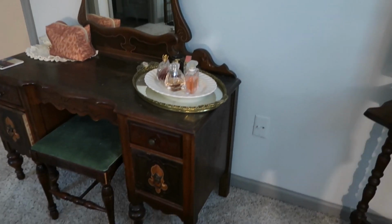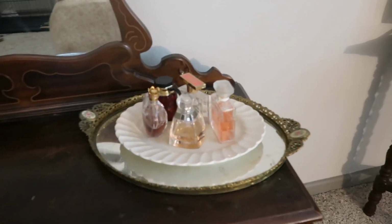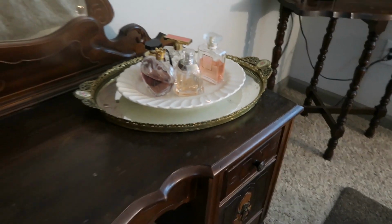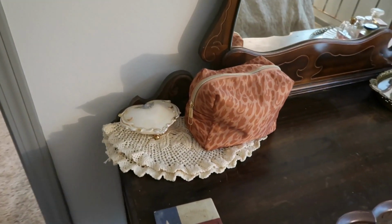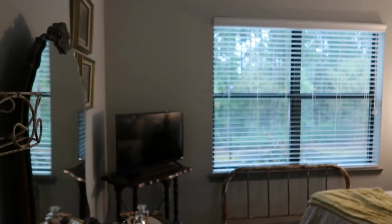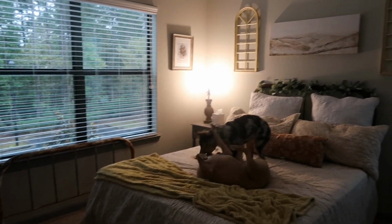And then this is actually really special. It's my husband's great-great-grandmother's vanity. So I will never, ever get rid of it. It is just so special. I just have my makeup and my perfumes on there as well. And then that little dish I got from a thrift store. And I love this piece too. I can't ever figure out what to put in it, but I still think it's really pretty to just hang up. So that is an overview of my room and my crazy dogs.